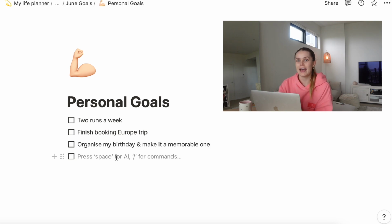Something that I did in May a few times and I absolutely loved was going to the sauna. I've been to a few different types of saunas and I love it. My gym's also got their own sauna, so I really want to make the effort to go to the sauna at least once a week because it makes me feel amazing. So I'm going to write that down as a personal goal.